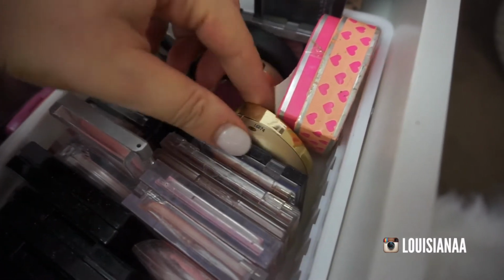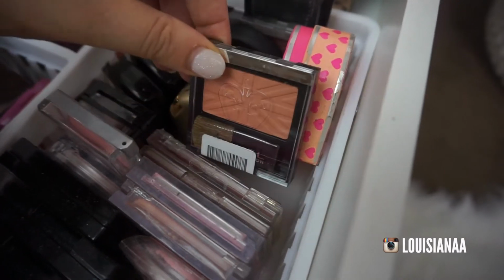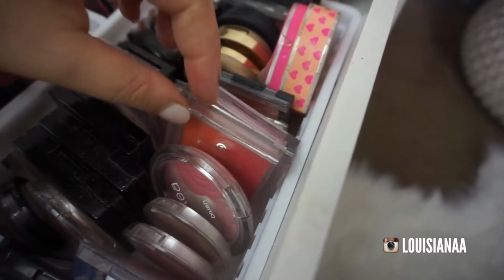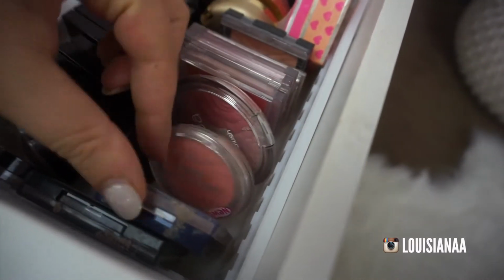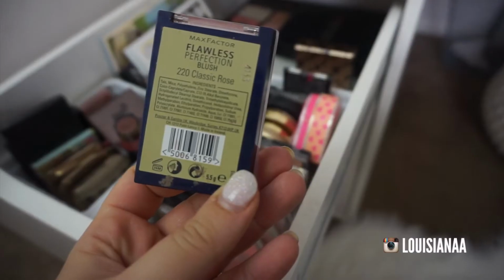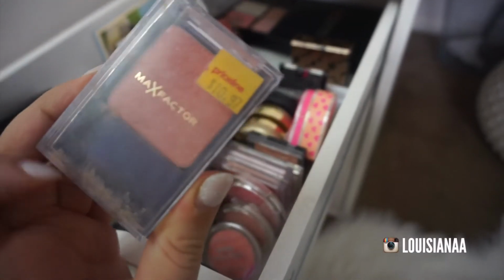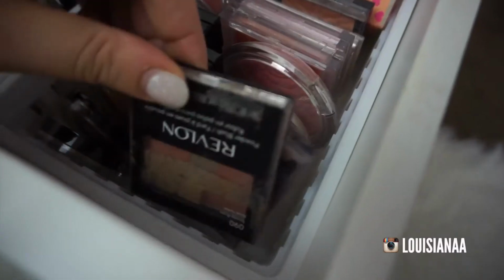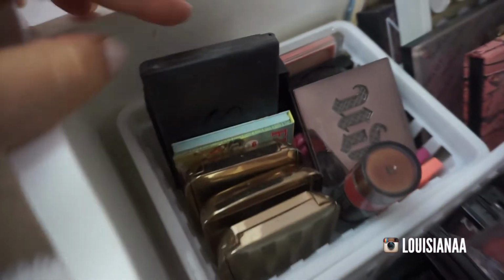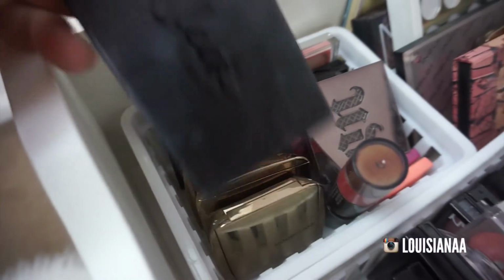I got two Milani blushes, Rimmel again, and then these are all my Essence blushes, more Essence. Max Factor, this is one of my favorite blushes from the drugstore. It's called Classic Rose, but I think they discontinued this, so sorry. And then another Revlon.